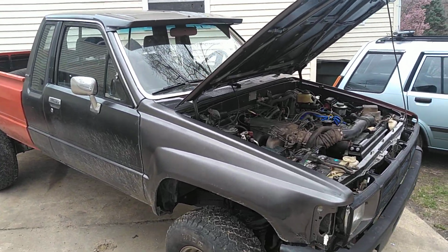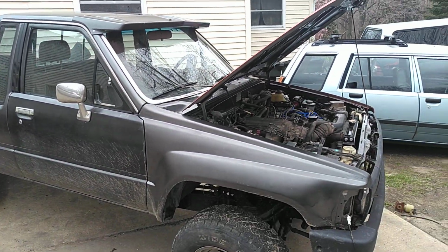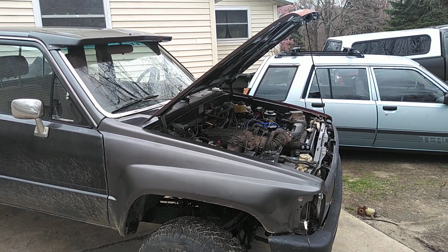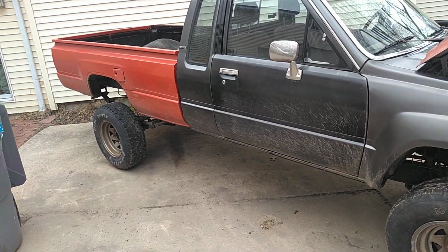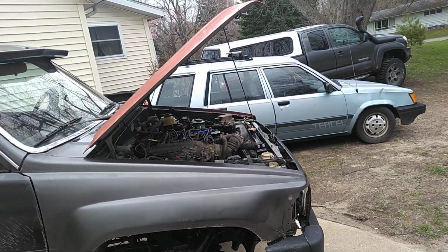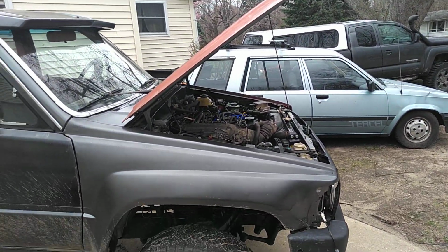So it's kind of hard to say everything I've done to it because I've done so much stuff to this in its life, but in its current state, the only real parts that are left of the original 86 is the back half of the frame and the battery tray and the VIN number. Everything else in this truck has been swapped.